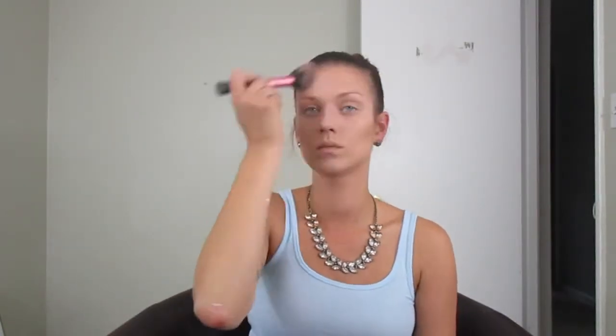And then I'm going to take the Real Techniques blush brush. This is usually what I contour with. I'm going to kind of go over that. I didn't put any product on this. I might, I haven't decided yet. I mean, does anyone else's baby hairs just get in the way? Like, I guess I could. I just know they're going to come back.